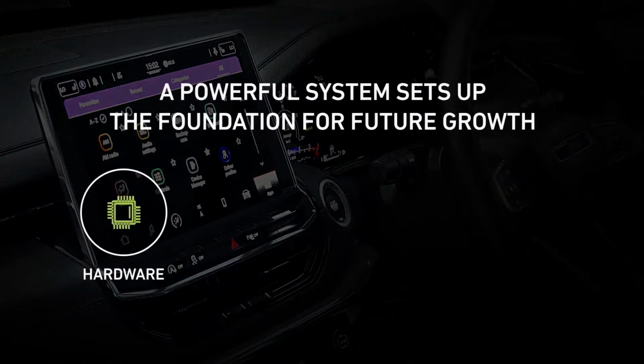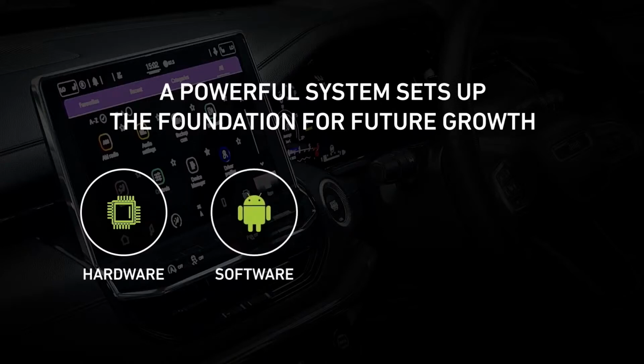The hardware is now 5 times faster, which you'll see and feel every time you use the system, and it actually offers over-the-air updates, which means no longer do you have to wait for our all-new model to get new features and updates, but it will be a continuous flow of improvements throughout the life cycle of the vehicle. Uconnect 5 also runs on an Android operating system, which opens us up to a whole world of possibilities and future applications and services that we can now easily and quickly bring into the vehicle.